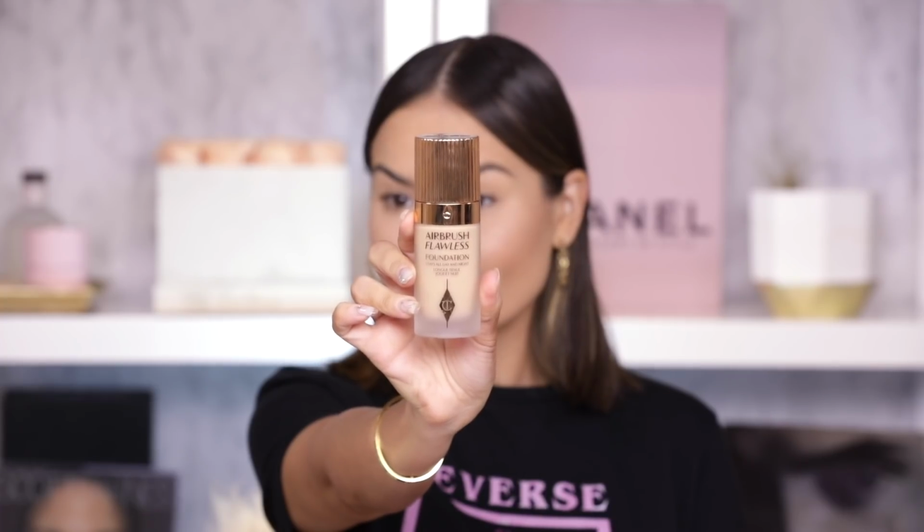Anyway, in no particular order, the first foundation that is the best of the best from 2019 is a foundation you probably would already guess. It's one that I've been wearing a lot lately. It's Charlotte Tilbury's Airbrush Flawless Foundation. This beauty right here that I love so much. The shade that I wear the most is 7.5 Neutral. It's not an exact match to my skin tone, but it works and it works pretty well.